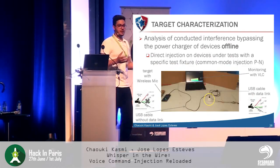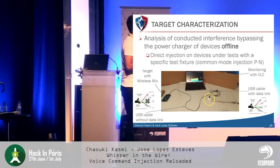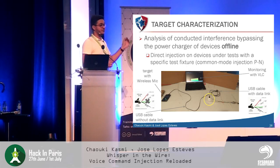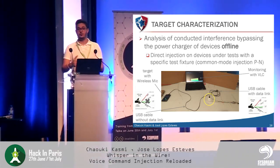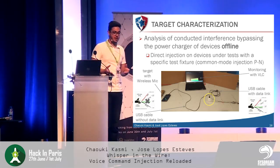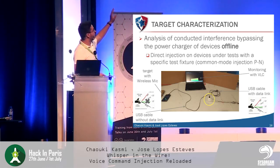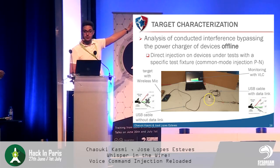As we may imagine, when injecting signals into the power network, the electromagnetic interference has to propagate through a propagation channel, which is composed of the power cables, the USB chargers, the USB cable, and then the coupling between the USB connector and the audio microphone IC. As a preliminary test, we wanted to test several USB cables. So we placed the targets directly connected to the instrumentation for our USRP.